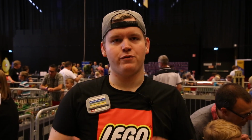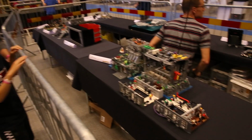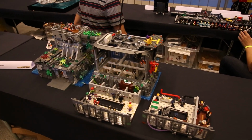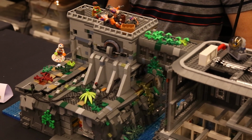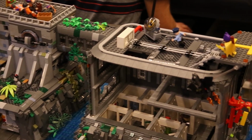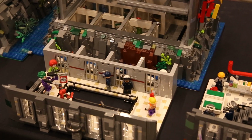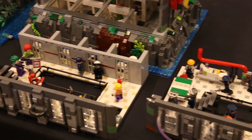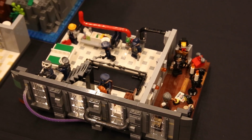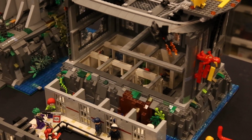So now we've come to my favorite area, which is the superhero builds. Starting off, we have this really cool Arkham Asylum build, which is the main prison from the Batman comic books, where all of Batman's famous villains are imprisoned. And we can clearly see here that all of the prisoners have escaped and are wreaking havoc at Arkham Asylum, which is really cool. We have some details with these building levels being pulled out from the building, but it is modular, so you can put them back into the building and have it complete.